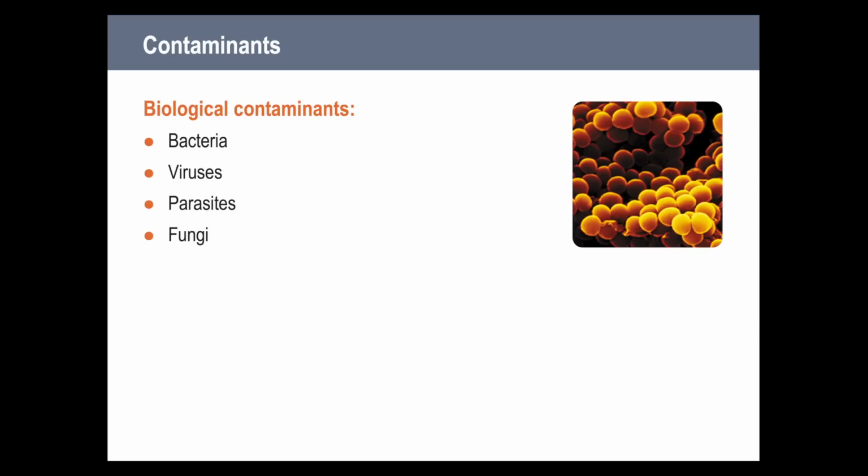Starting with biological contaminants. What is a biological contaminant? We got bacteria. What makes bacteria so dangerous is you can't see it, smell it, or taste it. If you're taking notes, I would write that down. You cannot see, smell, or taste bacteria. We learned that with COVID. Nobody wanted it. Thousands of people got it, and hundreds of thousands of people died. That's what makes it so incredibly dangerous.